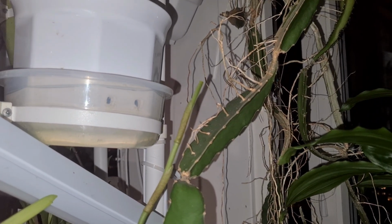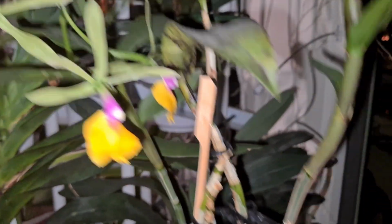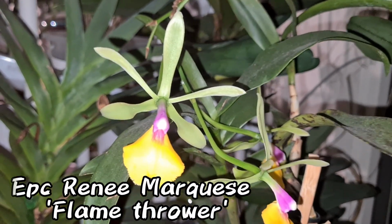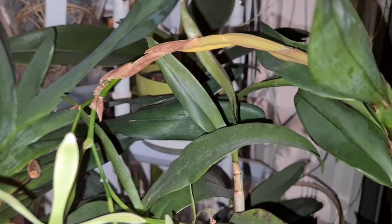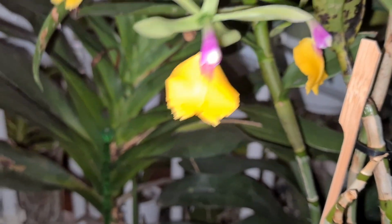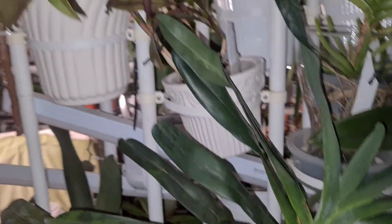Yeah, and up here, something else. This one. Cattleya Renee Marquise. This one should be the flamethrower. Yes, as you can see, it's already bloomed from the very same spike a few months back. And as it was a very, very strong spike, it had strength enough to rebloom with 3 flowers even this time around. This is actually one of my favorite orchids.